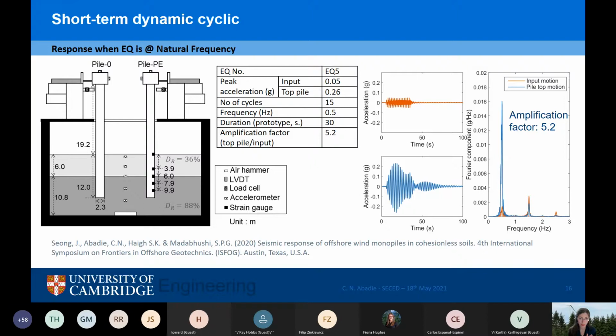And what you can see is that the amplification factor in the response of the structure is of the order of 5.2, which is quite large. And this can be concerning for design purposes. So obviously, these are all preliminary results and they need further validation. But this is research that we are currently taking forward in Cambridge. So hopefully we'll have more exciting results to show you in the coming few years.